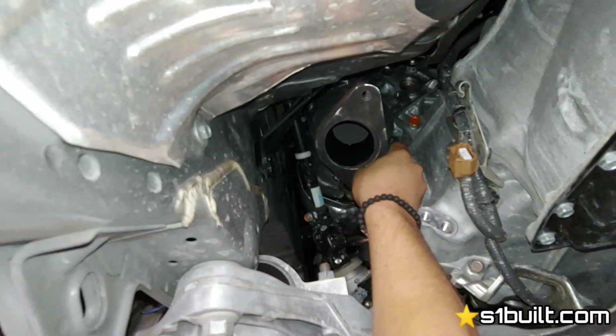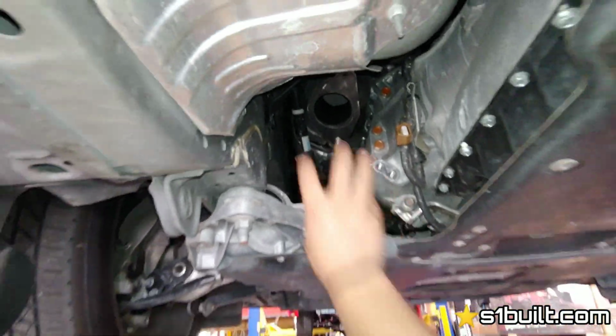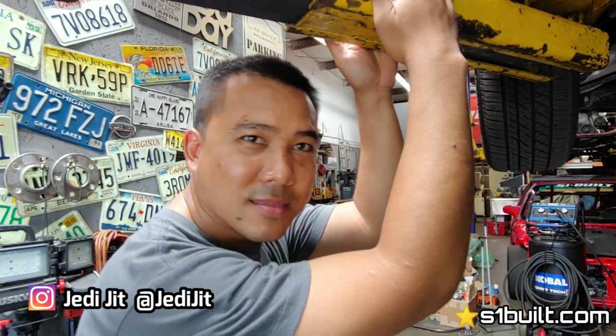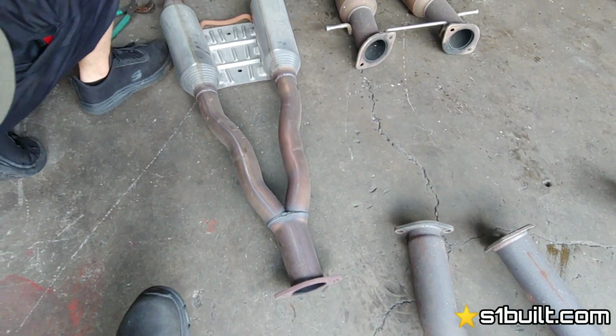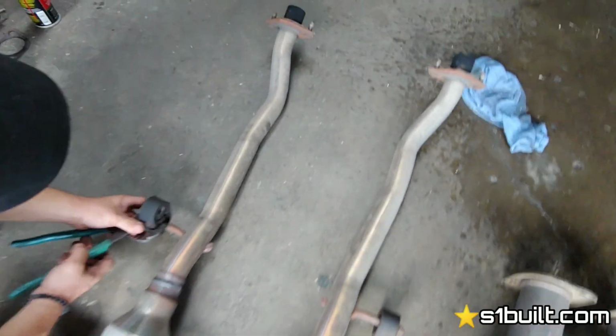Yes, I made these flanges from scratch because I'm gonna weld from here to here. I'm gonna build this from scratch. Like with a downpipe? Yeah. All right. But who's gonna weld it? Jedi Jet. Not just a regular jet. A Jedi Jet. It's not gonna be very loud. It's still gonna be pretty quiet. Yeah, big difference though. Big difference in diameter, definitely. Big difference. Stock.